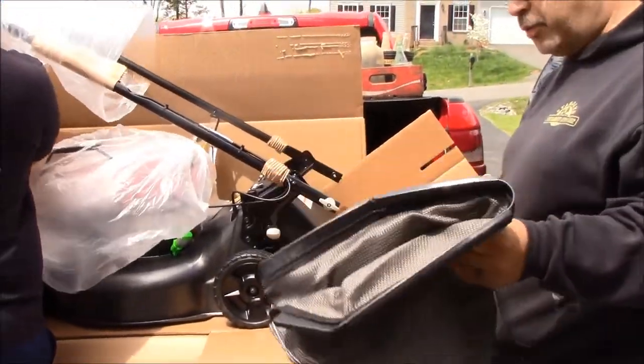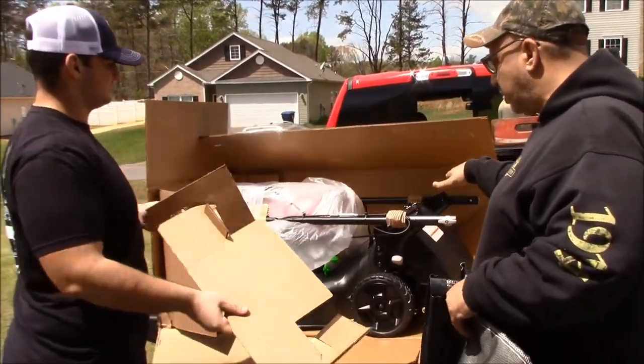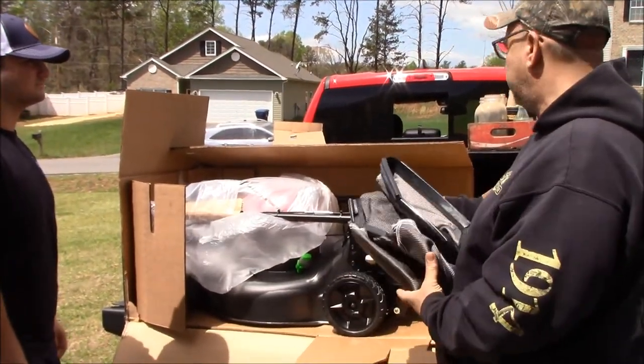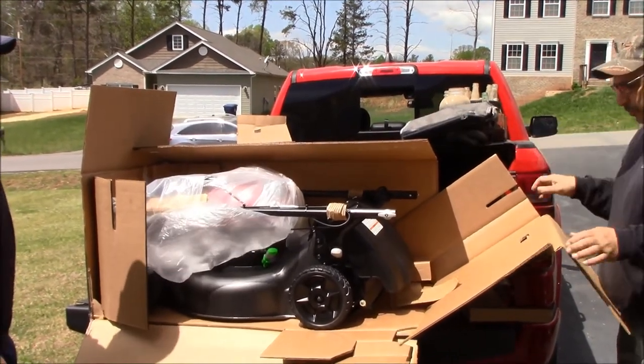You do have to be careful. I watched a couple of videos where the bag is laying across the top. I don't know if it's the Hondas or the Toros. This bag was kind of smushed up over there, but they cut open the top of the box and damaged the bag, which would really stink. All right.